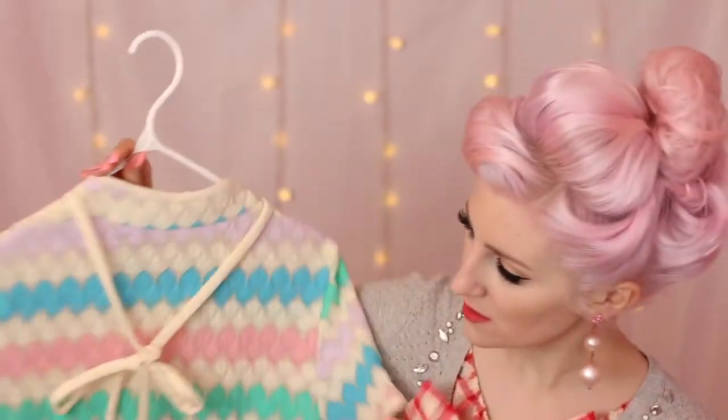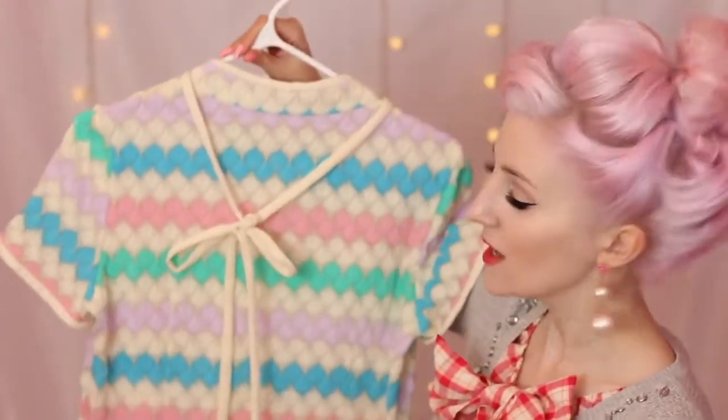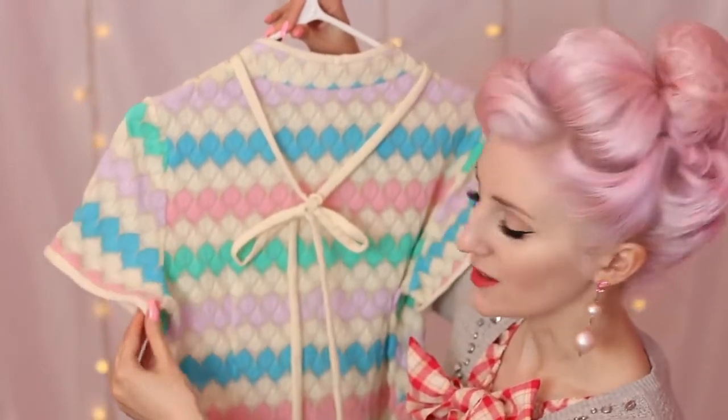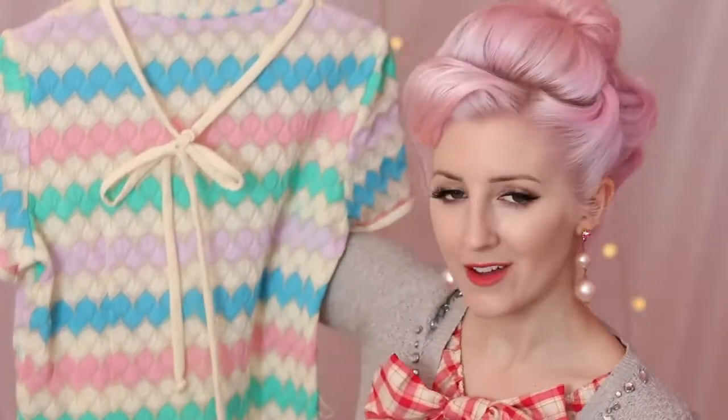And yeah, this is the dress. It's from the 60s. I love it. Hopefully you can see it okay. It has this really interesting collar, which I love. And come on, the colors are so good. It does have a couple of small damages, and we're going to get into that when we take a look at this piece. But yeah, we're going to be hand washing this one.